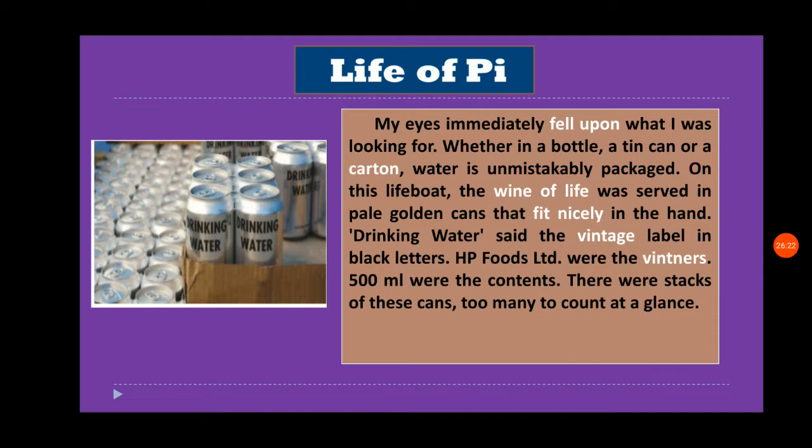Served in pale golden cans that fit nicely in the hand. Drinking water, said the vintage label in black letters. HP Food Limited, where the vintners, 500 ml were the contents. There were stacks of these cans, too many to count at a glance.